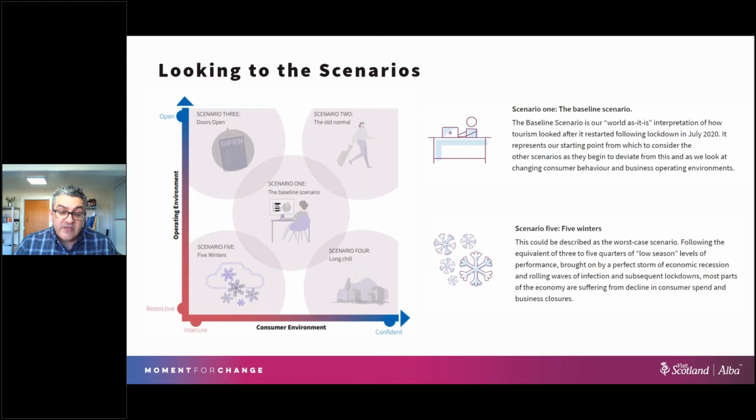Now, it could be argued that we've already seen 2 seasons, 2 low seasons, as we went through Q4 of last year and also into Q1 of this year. Because of that, we had lockdown and restrictions, and it was really to try and represent what would happen if there was a lockdown or a severe decline in consumer spend, or there were business closures either through economic reasons or because of restrictions.